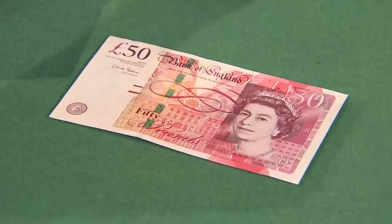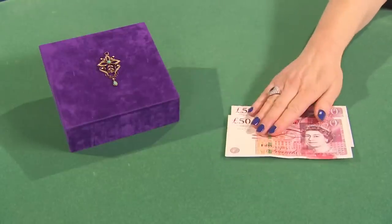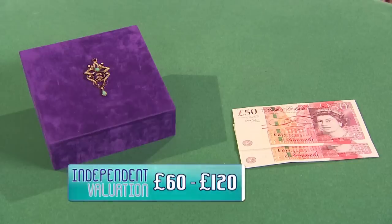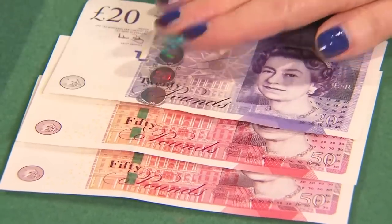Tell you what I'll do. I'll take that away and I'll put down a 50 and say I'll give you £100. Because I can see you mean business. We're getting warmer. I think I'd like a bit more, if possible. If I put that 20 back, and we call it 120. I think it's a very good offer.